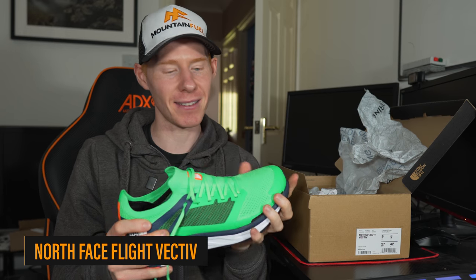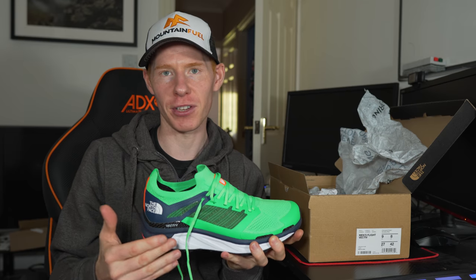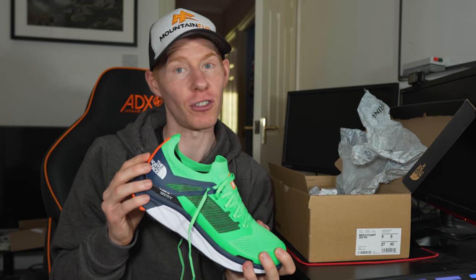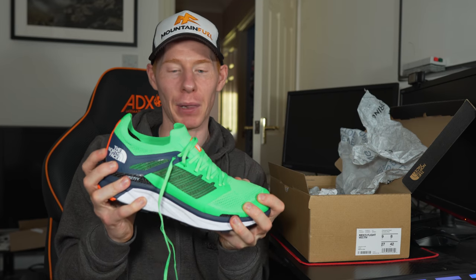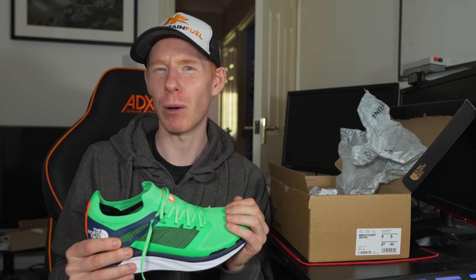Now, before we get into this, guys, this week we're going to be testing it on a number of terrains, different distances, and of course, different speeds. We've got a tempo session at the end of the week that's going to test this carbon plate and the rocker system. But before we get to that, I want to talk a little bit about the North Face.